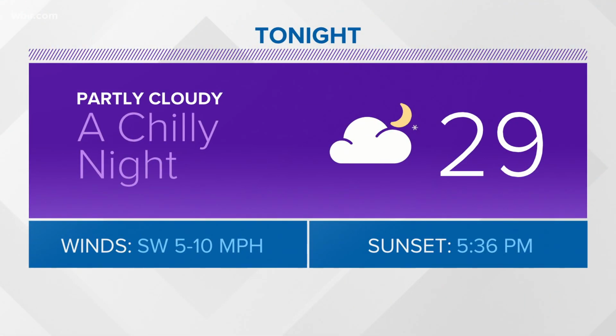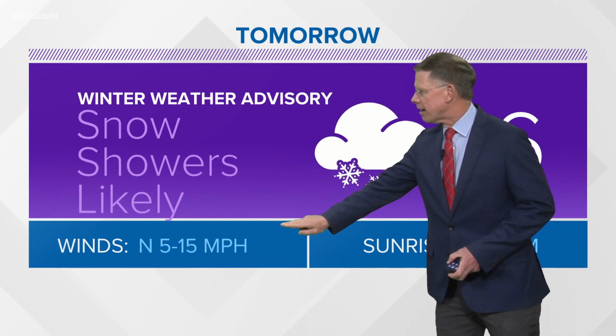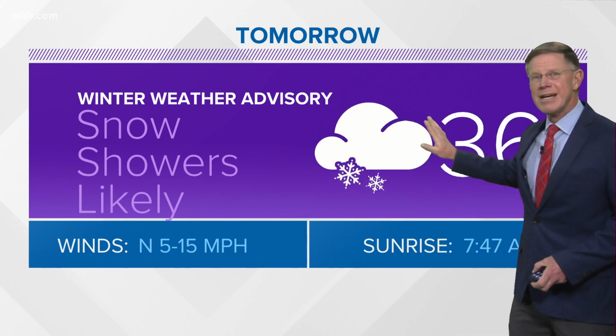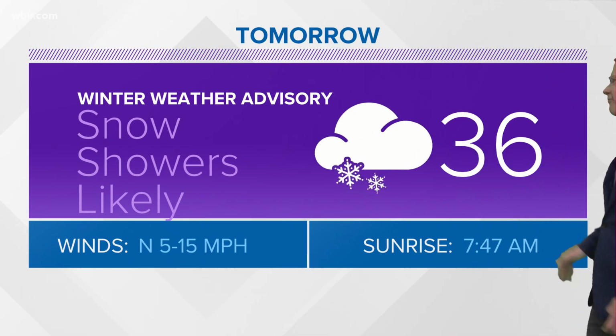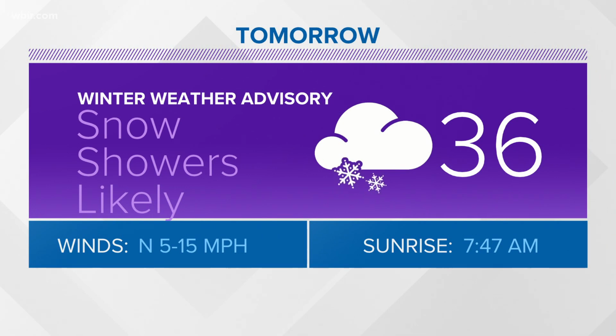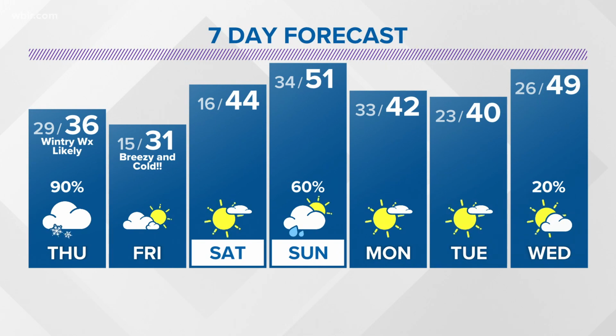All right, chilly tonight, 29 for the low, partly cloudy, and then again tomorrow, snow showers are likely, becoming breezy. Winter weather advisory, 36 for the high, but not for long. It's going to fall below freezing by afternoon and evening. That's when we could see those snow and icy roads. And here's a look at your 7-day forecast. Very cold Friday, a low of 15. Highs below freezing, 31. So whatever falls will stick around on untreated roads. We get the sunshine. Sunshine Saturday looks great in the mid-40s. Sunday looks warmer with rain showers expected.